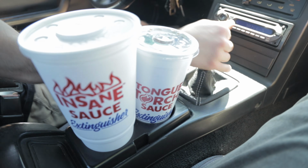They are kind of small and shallow, and you are going to run into the issue of now that we have two cups here, it's kind of hard to shift gears with the cups in the way. But I've never had an issue with it. It holds my big Yeti cup, and I can rip this car around, and it's never spilled or anything like that, so I don't think they're too bad.